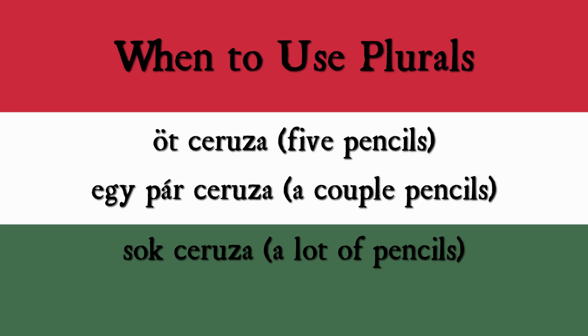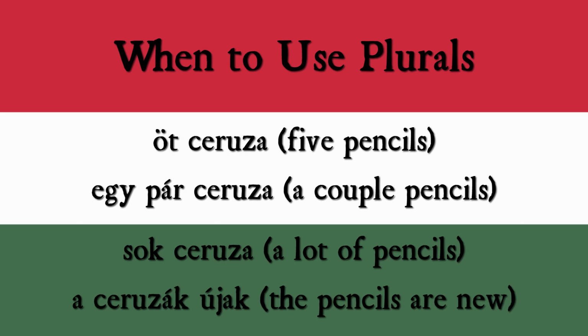On the other hand, if we don't define any known or unknown quantity of the item, then we have to use the plural. For example, if we just say the pencils are new, we don't know how many there are. If there are 4 or 17 or lots or only a few, it doesn't matter. All we know is that there's at least 2 or it's plural. So in this case, we would use the plural. A ceruzák újak. And that finally wraps everything up.